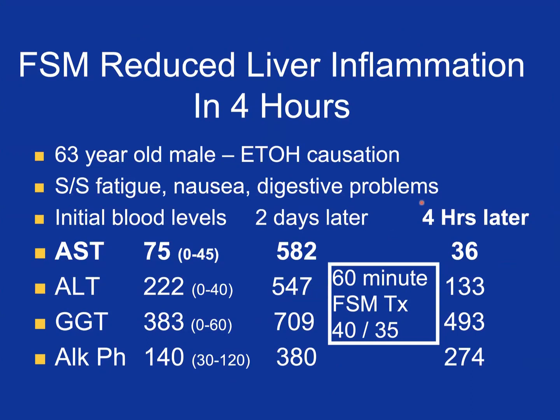So there is one frequency combination, 40 hertz on A for reducing inflammation, 35 hertz on B, that reduced liver inflammation basically in 4 hours. This was done in Australia. He went on an alcohol binge over the weekend, came in with fatigue, nausea, digestive problems to see one of our practitioners who's a nurse and a naturopath in Auckland, New Zealand, Joe Sutich. His initial blood levels: AST, a liver enzyme, was up. 45 is the upper limit of normal. It was 75. ALT was 222. Normal is 40. GGT was 383. Normal is 60. Alk Phos normal is 120.